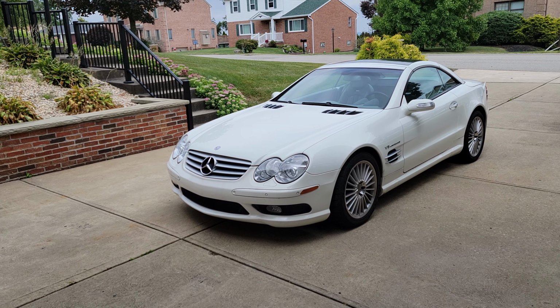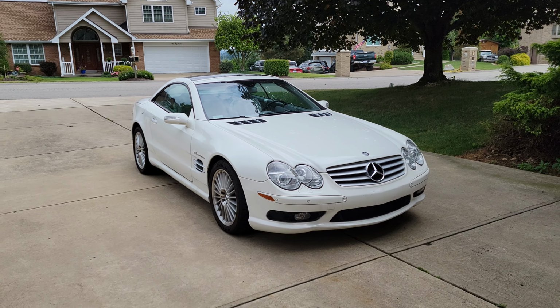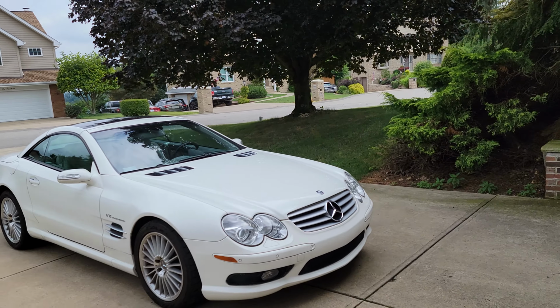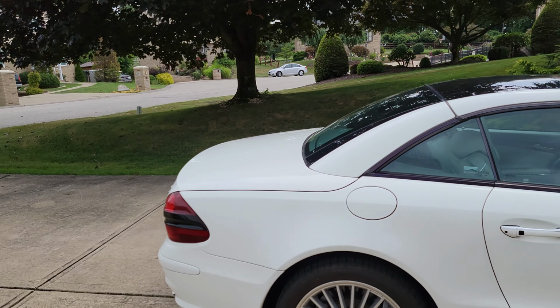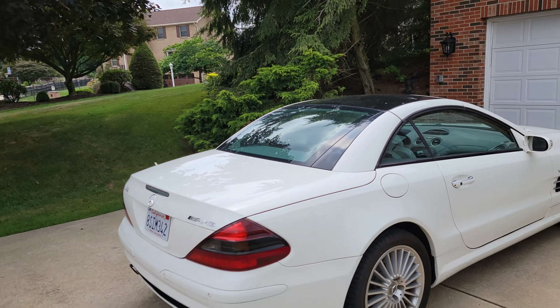On the surface that's true, but that's kind of the problem I've been seeing recently come up, is people buying these low mileage cars expecting them to be perfect right out of the get-go. And then I see them coming up on, like enthusiast forums, MB World, or some of the Facebook groups that I'm in. And they say, well, I just bought this car, 30,000 original miles. I'm happy to be here, et cetera, et cetera.